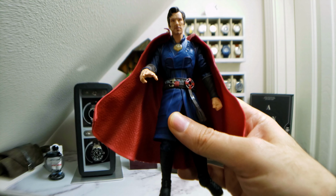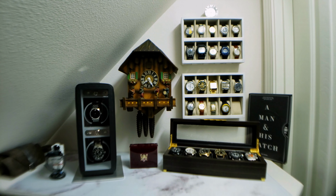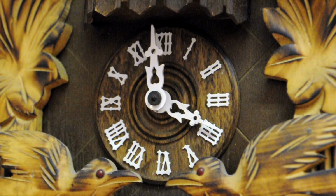Dr. Strange. He has one hell of a watch collection. Let's take a look at the incredible pieces on display in this time-bending entry into the Marvel Cinematic Universe.